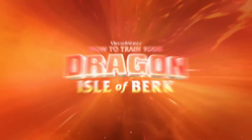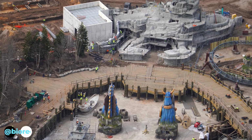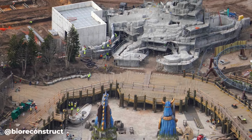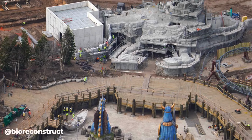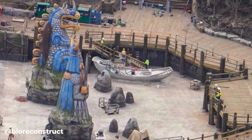But let's head over to the How to Train Your Dragon Land, Isle of Berk, to see the progress over here. Now, over at the entrance portal to the land, there has been a lot of progress on the rock work, and the boardwalk on the bay looks like much of its work is probably completed. We can also see one of the Viking ships on the left has painting starting on it.